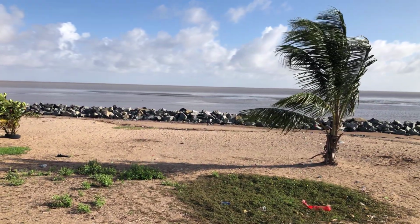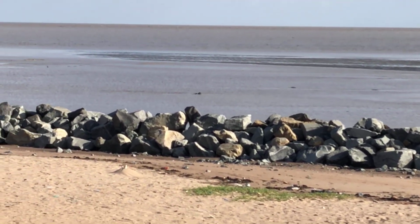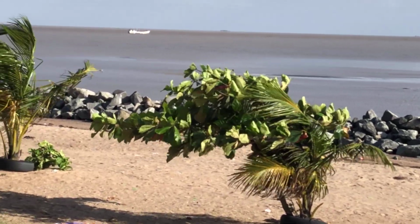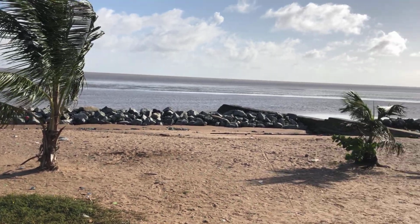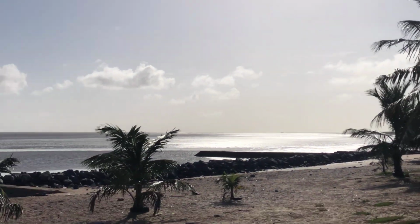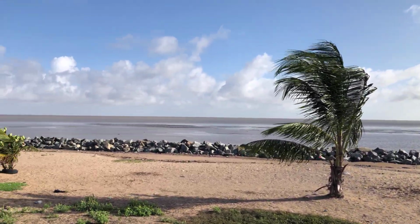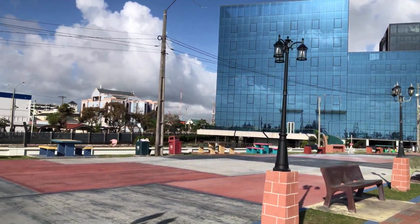As you can see, they've actually put some new sea defenses here, piles of rocks to prevent beach erosion, so that's new. They've extended that all along to the east side, and of course beyond is the Atlantic Ocean. On a Saturday morning. So what we're here to do is to examine the height of these buildings.